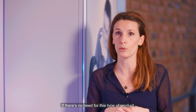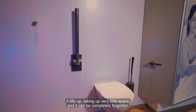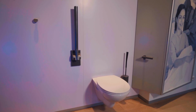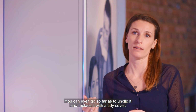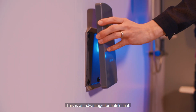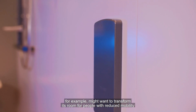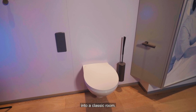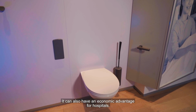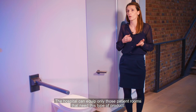If there's no need for this type of product, it lifts up, taking up very little space, and it can be completely forgotten. You can even go so far as to unclip it and replace it with a tidy cover. This is an advantage for hotels that, for example, might want to transform a room for people with reduced mobility into a classic room. It can also have an economic advantage for hospitals. The hospital can equip only those patient rooms that need this type of product.